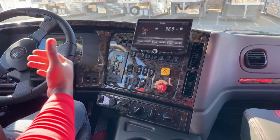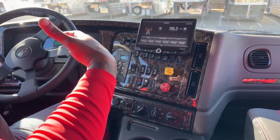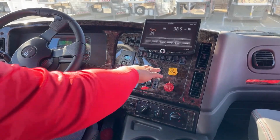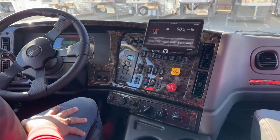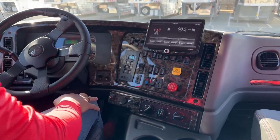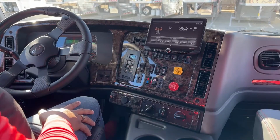I've seen a lot of people not engage the parking brake with a trailer on there. You don't want that trailer or that truck rolling back for some reason or the other. So always remember to pull that parking brake, or else opening those doors with the parking brake down will really annoy you and your neighbors. So that's a safety feature on this unit. This is your air supply for your trailer.